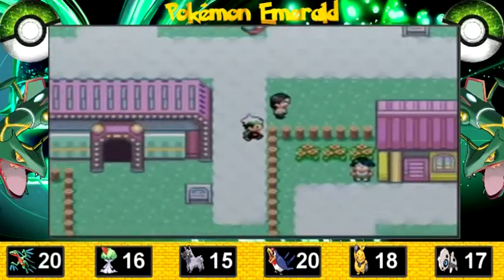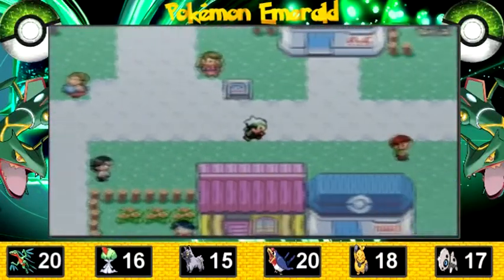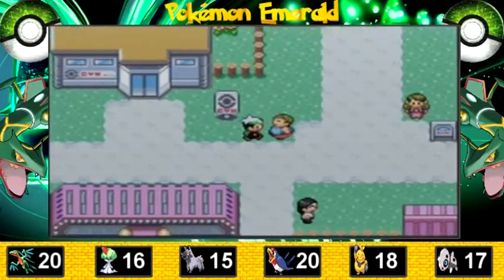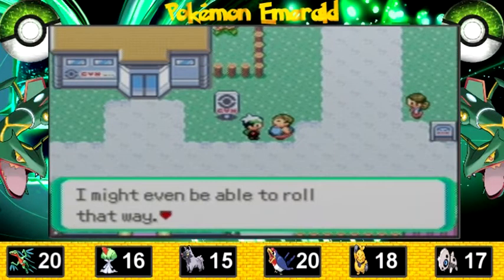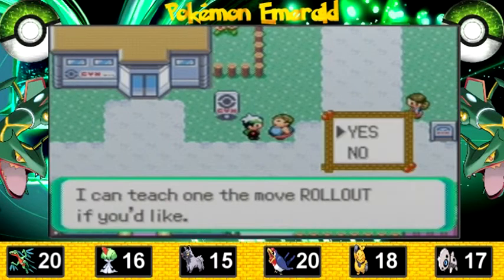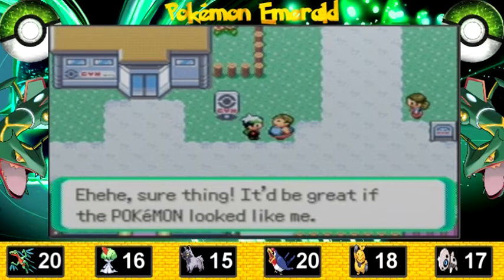We got the coin case, and we can gamble, which I'll be doing in between parts, probably. We're about to go into the gym, but I noticed this fat guy standing there, and he says, you can go from here a long way in that direction without changing direction. I might even be able to roll that way. Do you think your Pokemon want to roll too? I can teach one the move Rollout, if you like. Well, it's an interesting move, so let's see if anybody can learn it.